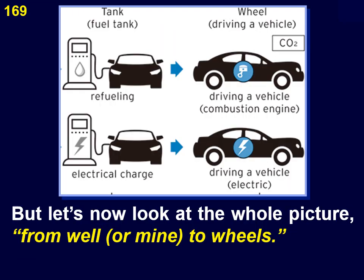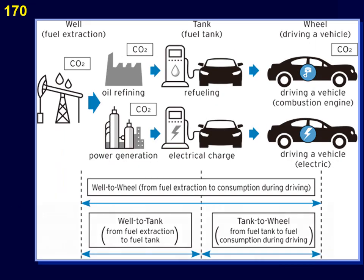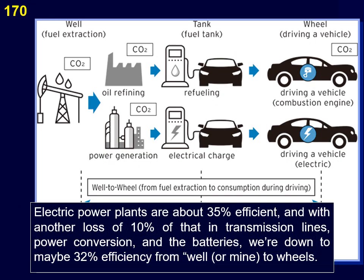But let's now look at the whole picture from well or mine to wheels. Electric power plants are about 35% efficient, and with another loss of 10% of that in transmission lines, power conversion, and in batteries, we're down to maybe 32%. Efficiency from well, or mine, to wheels.